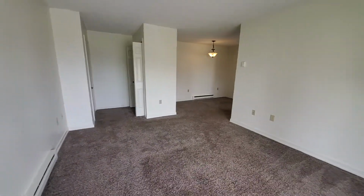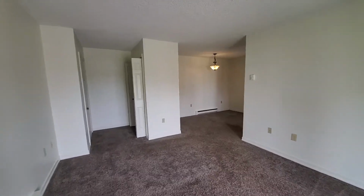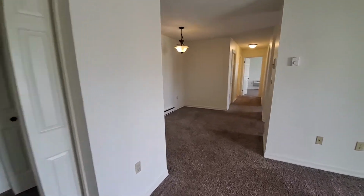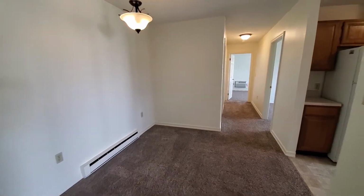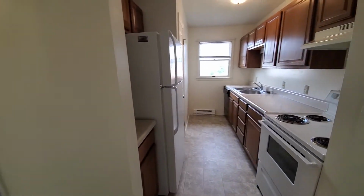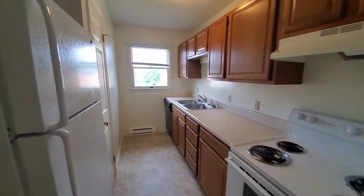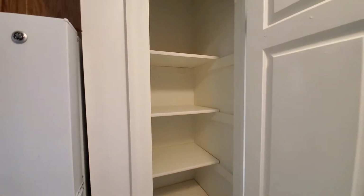Moving back inside, we'll move into the separate dining room area. And easy access to the galley kitchen here. Nice modern tile look vinyl flooring in here as well as a new stove. And this unit has a dishwasher as well. And here you have a food pantry for additional storage space.